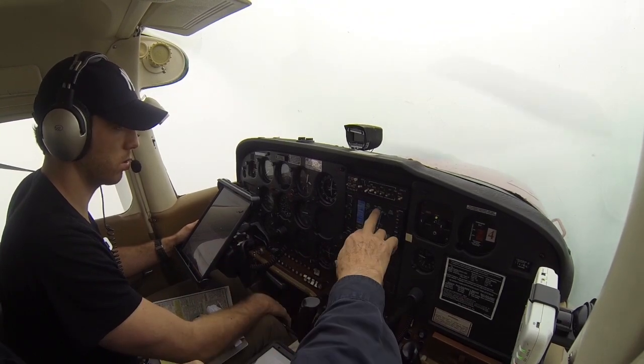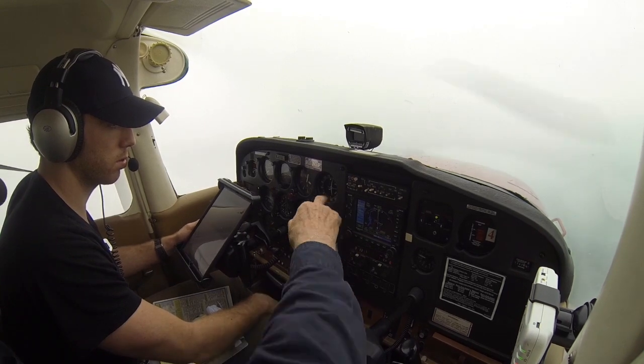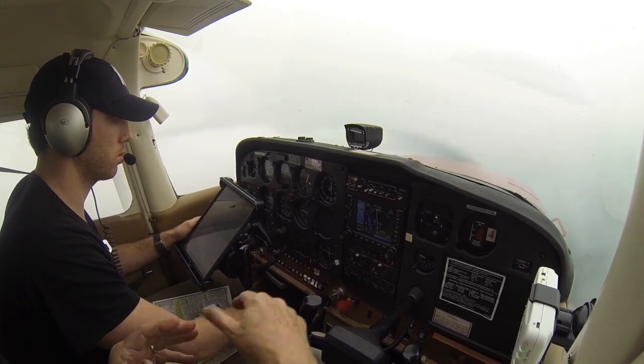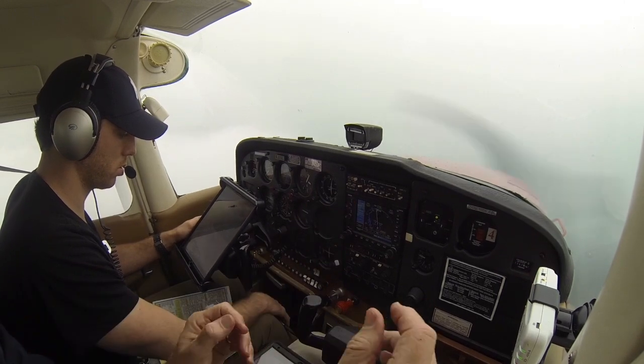What you do is you come around to 162, and then go a little bit more to the right, which will be about 172, and that'll bring that back in. So just hold it right there. Stop your turn right there. There you go. Now we're headed inbound to Georgia.